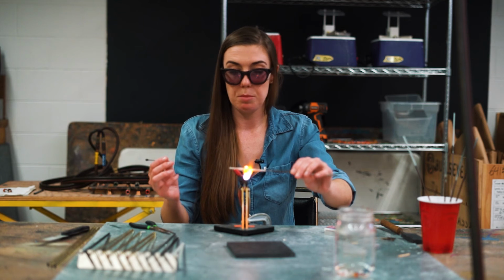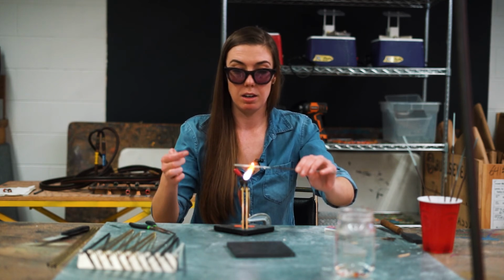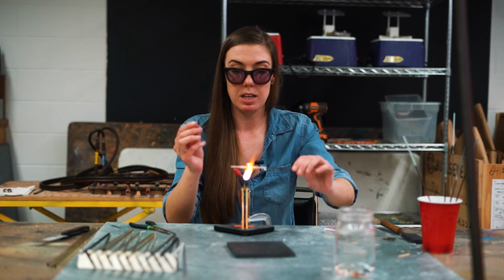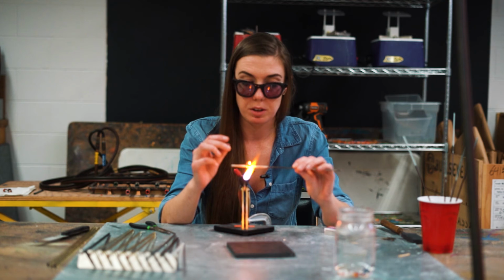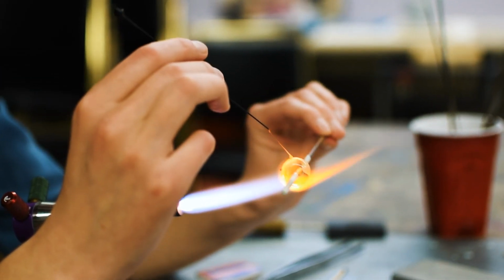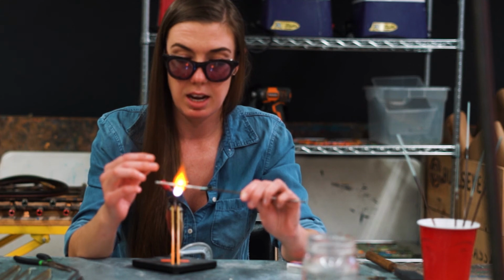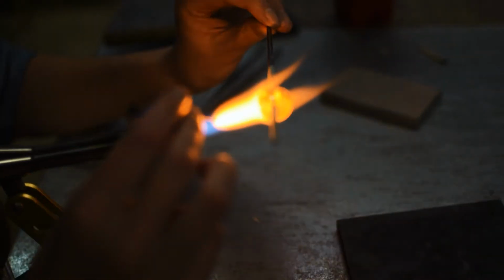So this is a stringer I pulled earlier. I basically got a glob hot on the end of my rod and pulled it super, super thin. And these are nice because it's easy to add smaller detail, and they're going to heat up very quickly, so I don't need to wait for it to heat up. So I can just heat up that little tip, touch it down, and pull away. The fun part about this is I can decide as I go along what I want this to look like. The plan can always change.